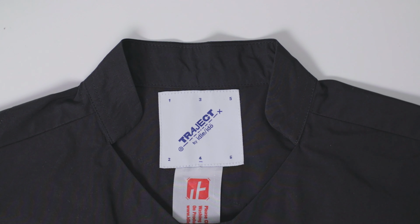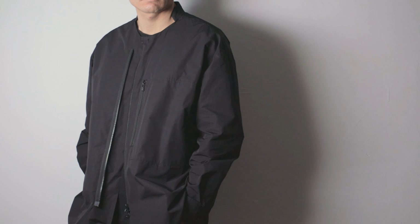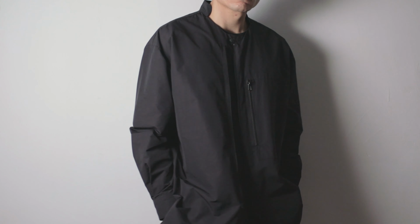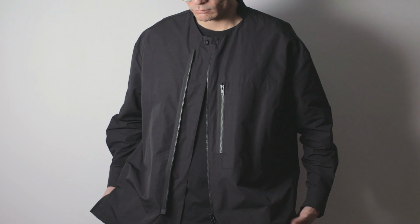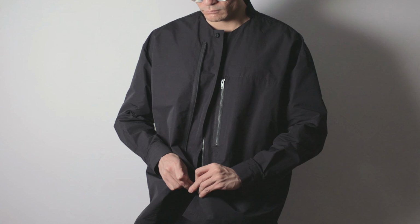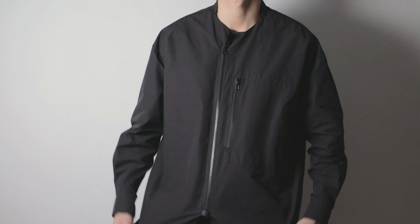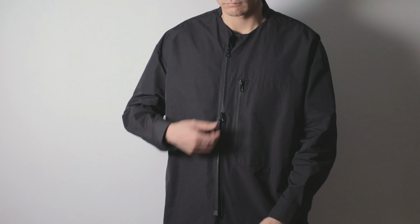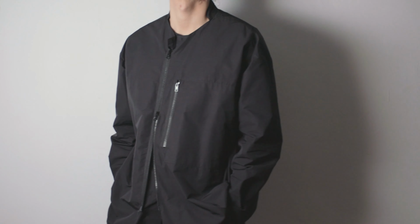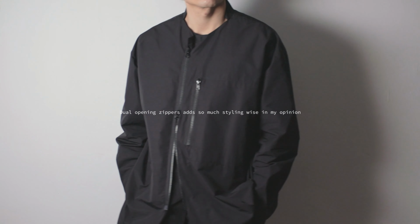Just like the previous Nike Lab ACG texture that I've reviewed in the past, this piece is based off more of a shirt silhouette, but it utilizes the design functionality of a jacket with the utilization of a zipper as a closure system and just a single button on the top instead of a traditional button down, giving the overall piece a more utilitarian aesthetic. However, with this piece, they added one of my all-time favorite details, which is a dual zipper opening. From a styling point, I just think that it looks really good.